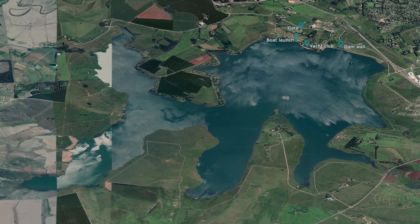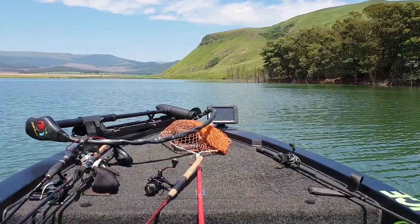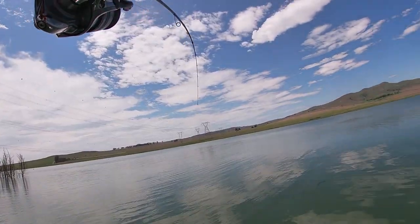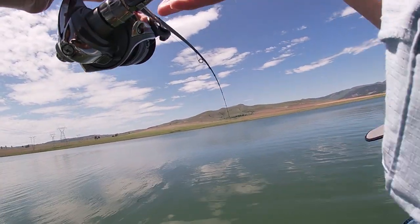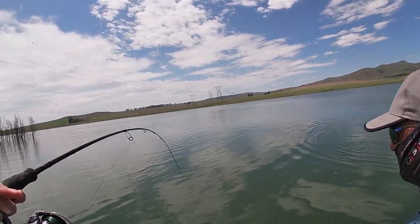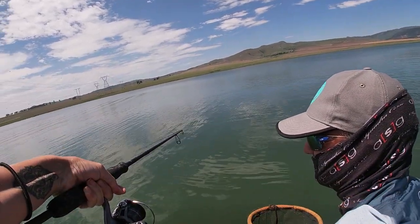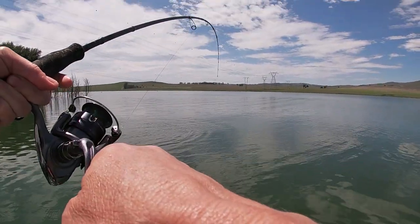From here, we traveled all the way west to a nice little bay where there was lots of structure. And once again, Linky got the first bite, but we very quickly realized this was no ordinary fish. Oh my god. Okay, a little jump too much. The size of this thing.